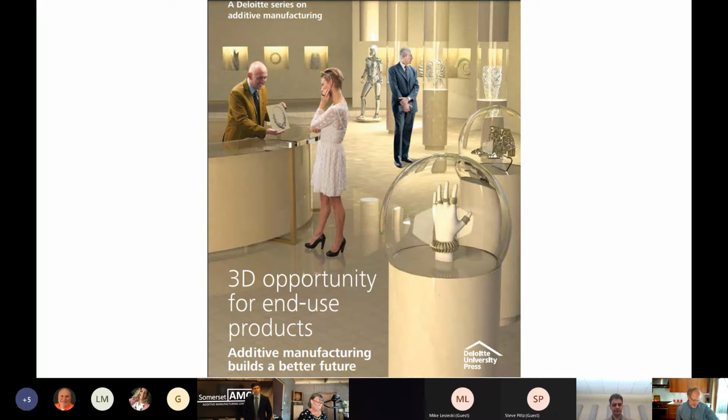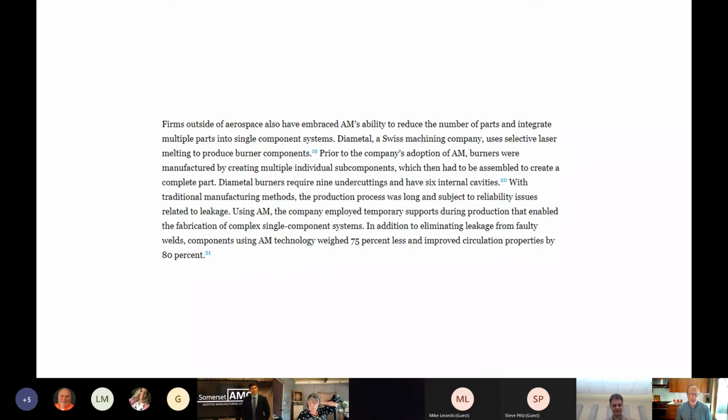Now, I want to give you a better example, because I'm going to make fun of Deloitte here. So I am Deloitte. We are Deloitte. We love stuff. We put out a report called 3D Opportunity for End Use Process, and we actually talked about firms outside of aerospace using selective laser melting to produce burner components. Prior to the company's adoption, burners were manufactured in a bad way, and using AM, they were able to eliminate leakage, it weighed less, it improved circulation properties by 80%.